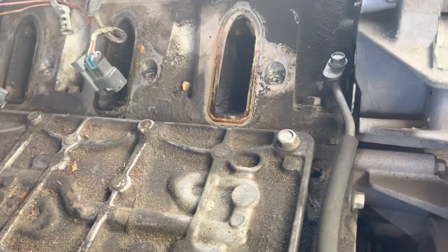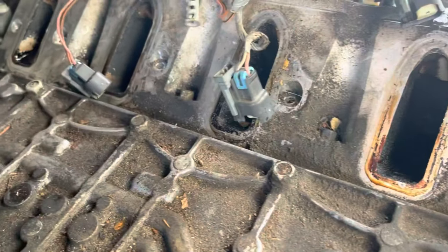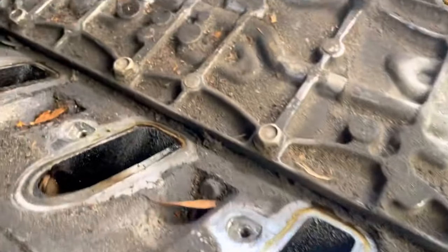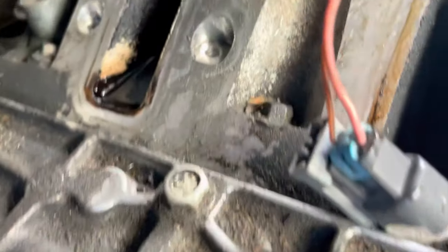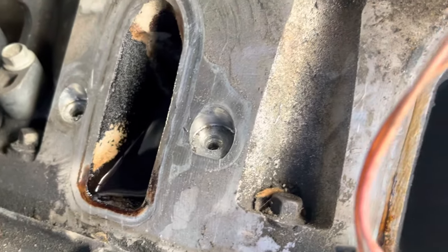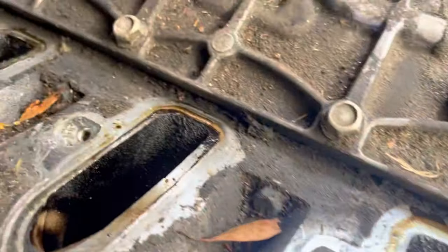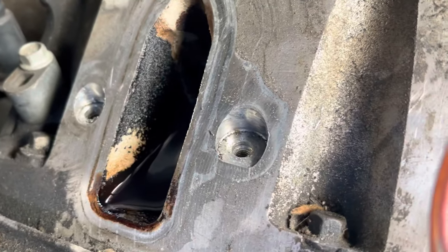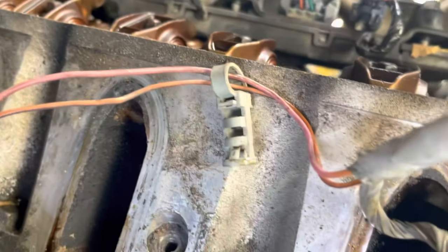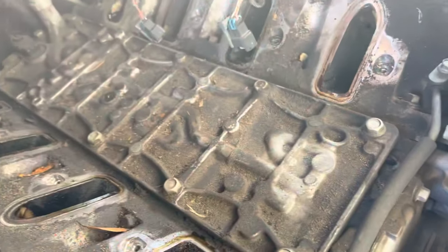So something I noticed after I took the intake off, of course it's definitely real dirty in here, but back here where I have the misfire at, cylinder 7, that port or whatever it's called is full of oil. All the rest of them are oil caked up or whatever, but they're pretty dry compared to this one. So I guess that's another indication of the issue that I'm having.